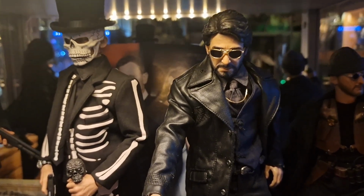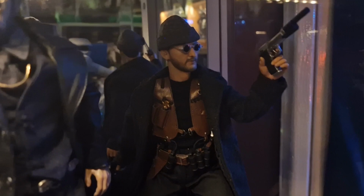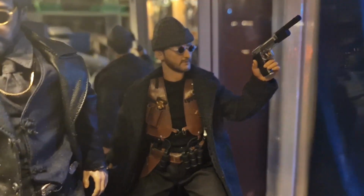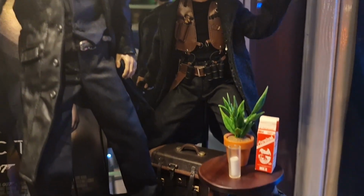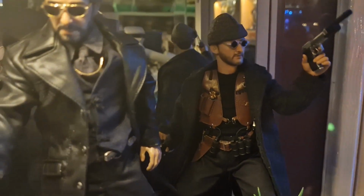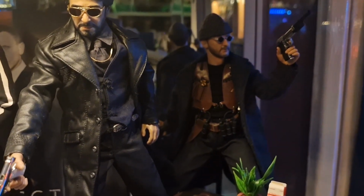I mean, of course, you're getting a lot of third parties now doing these figures. Because that one's obviously an Interbay Leon. And, you know, there's other companies now that are going to be doing these. But that is the original Interbay one. It's the only Interbay figure I've got in my collection, believe it or not.